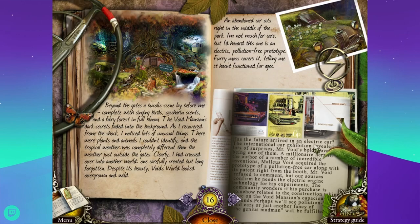Has the future arrived in an electric car? The International Car Exhibit revealed lots of surprises, Mr. Void's bold move being one of them. A millionaire, the author of a number of incredible inventions, Malleus Void acquired the prototype of a pollution-free car along with its patent rights from the booth. Mr. Void refused to comment, but our sources confirm he needs the electric engine technology for his experiments. The community wonders if his purchase is somehow related to the construction on the Void Mansion's capacious grounds.